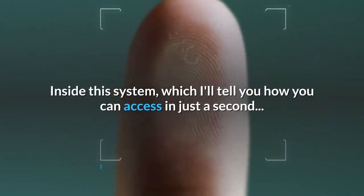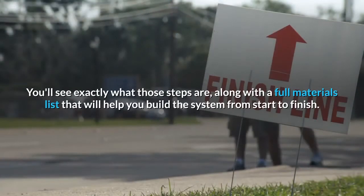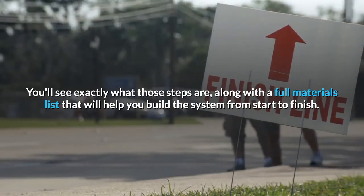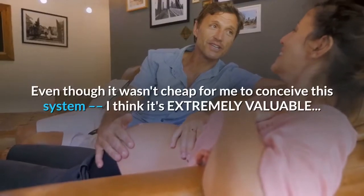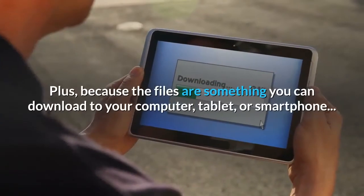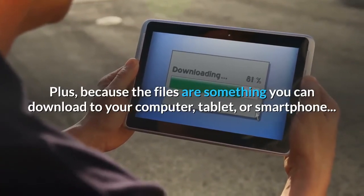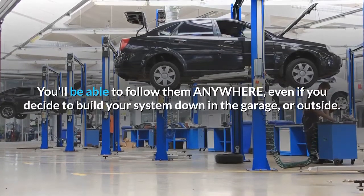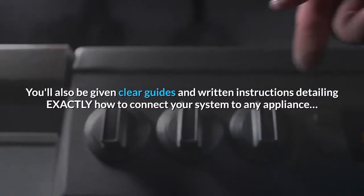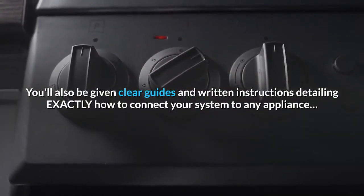Inside this system, which I'll tell you how you can access in just a second, you'll see exactly what those steps are, along with a full materials list that will help you build the system from start to finish. Even though it wasn't cheap for me to conceive this system, I think it's extremely valuable. Plus, because the files are something you can download to your computer, tablet, or smartphone, you'll be able to follow them anywhere, even if you decide to build your system down in the garage or outside. You'll also be given clear guides and written instructions detailing exactly how to connect your system to any appliance.